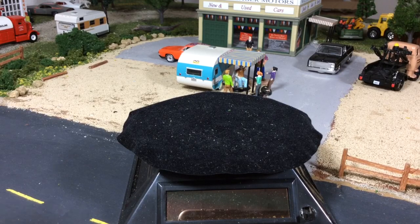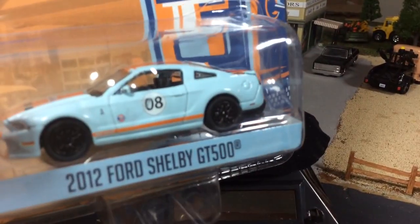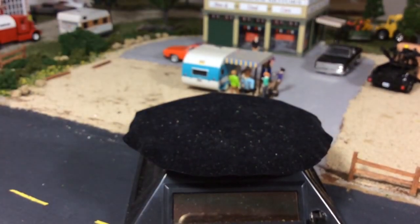I was over tonight at Toys R Us, found this. So I figured that we would take a look at it. Any Greenlight Golf car is good for me. 2012 Ford Shelby GT500. It is pretty sick. Of course, it does have tampo flaws. They all seem to. All Golf cars do, anyways.